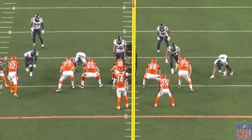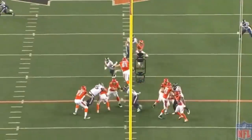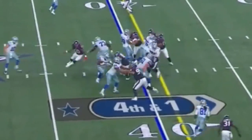We're live. Like 95. What's up, Noah? Appreciate you. Push back two. Kept that pad level low. Make the quarterback his baby.